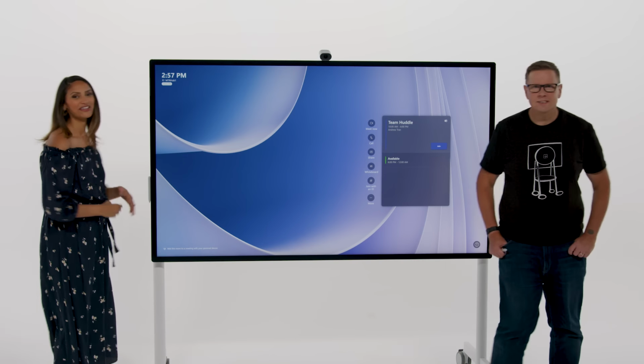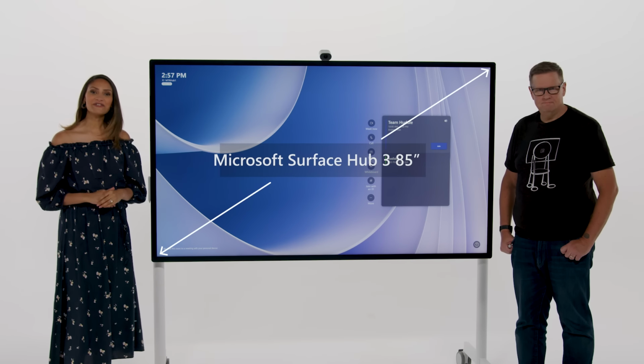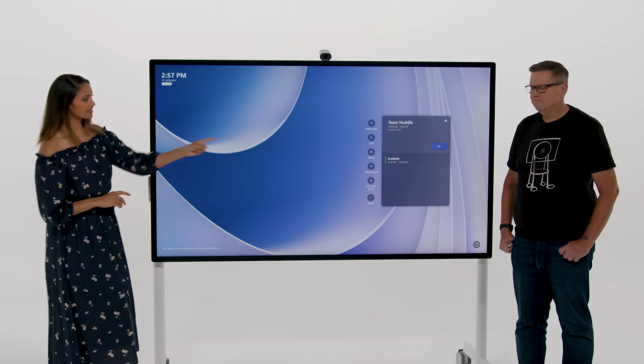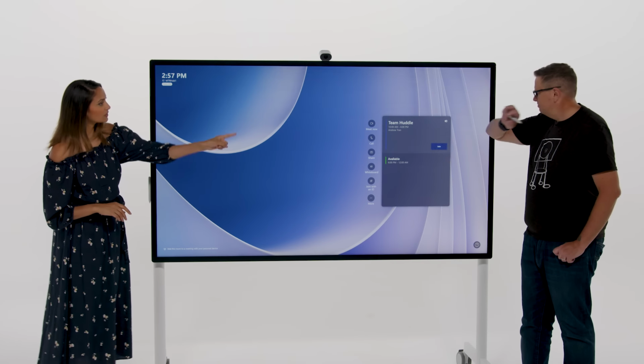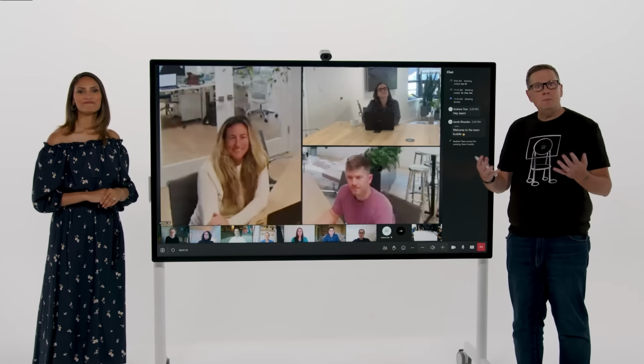All right, now we're gonna head to a larger conference room where our team huddle is gonna be hosted. As you can see, this beautiful large screen is the 85-inch Surface Hub 3, and it has actually already been invited to the team huddle, so we can join it right from the home screen right here. From within the meeting, we now have access to the same great set of Teams rooms capabilities.